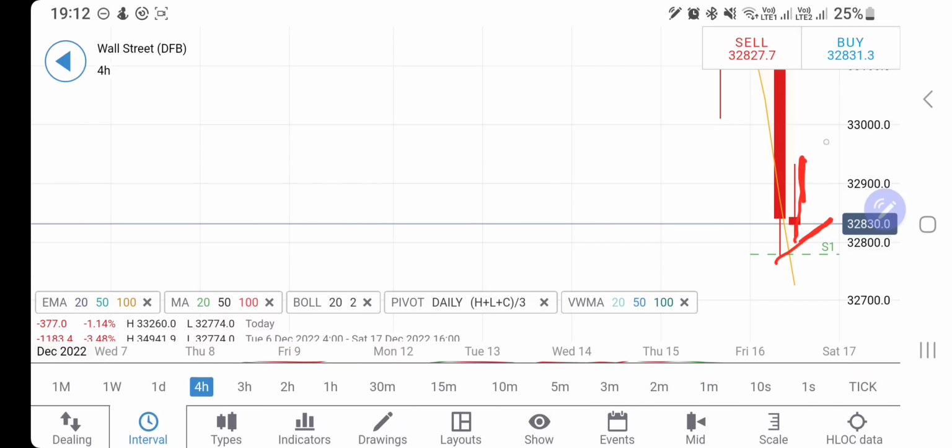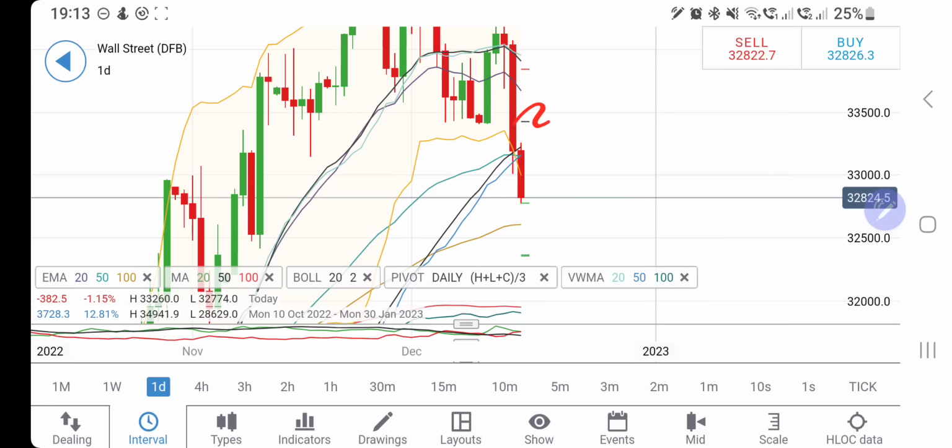Now look at the daily charts. On the daily charts, look at the previous candle and this candle. The candle still has room to continue with the drop. Once it trades below 32,750, it can bring more bears, taking it towards 32,500 levels. You can sell at 750, expect 32,600, 32,500 levels.